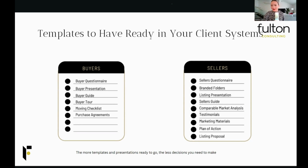Even after a listing presentation, we always send a plan of action, and it's a templated thing where we're like, okay, guys, we talked at the table. Here's a summary of the listing presentation. Our plan of action is here. Monday, the cleaners are coming. Tuesday, the stagers are coming. Wednesday, photographers are coming. Thursday, we're live. So you get everyone on the same page.